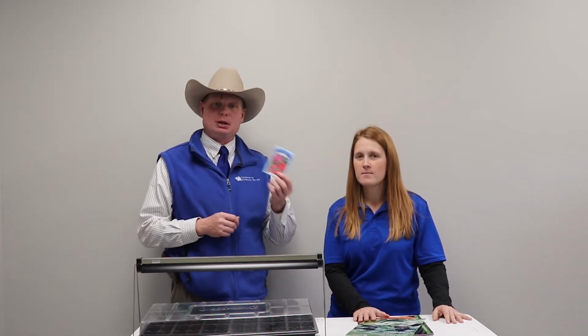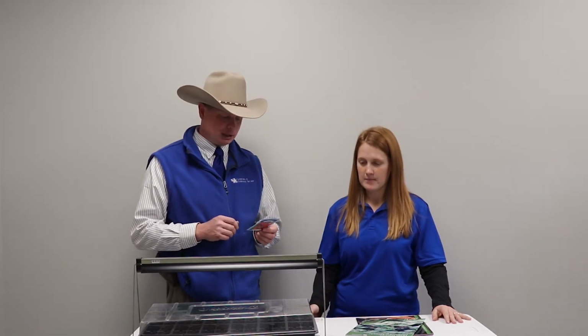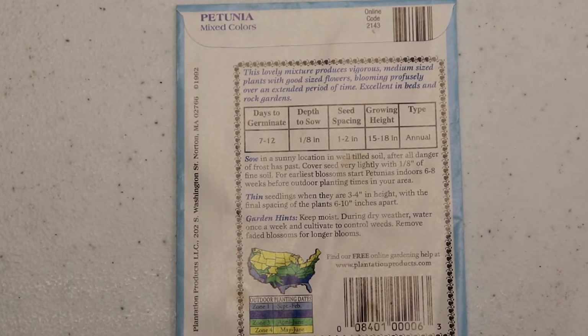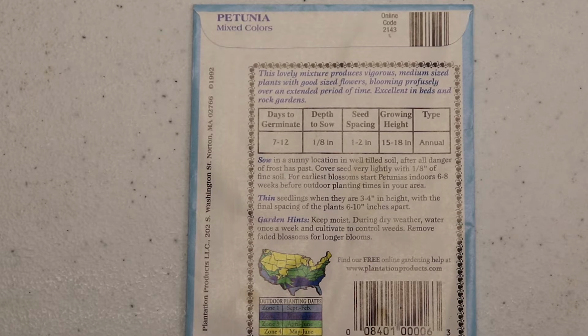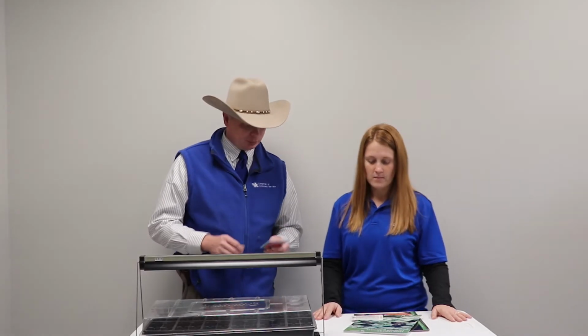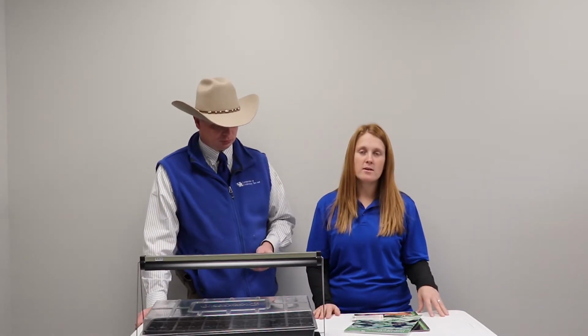Seed packets. There's a lot of great information on seed packets, including zone. Look at the zone that you are living in and see if this particular plant is suited to grow in that zone. If it's not, then we probably don't need to be looking at that particular one. Also, you want to look at, should the seed be started indoors or outdoors? If it's going to be started indoors, you need to look at the date that you need to start those and make sure that you follow those guidelines.